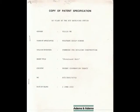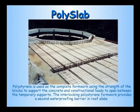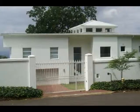Our patent attorneys conducted an international search of the Polyslab, and we were granted a PCT patent. This opened opportunities to establish patents in 100 member countries and sell agencies of the products. Here are some of the first houses in which the Polyform products were used.